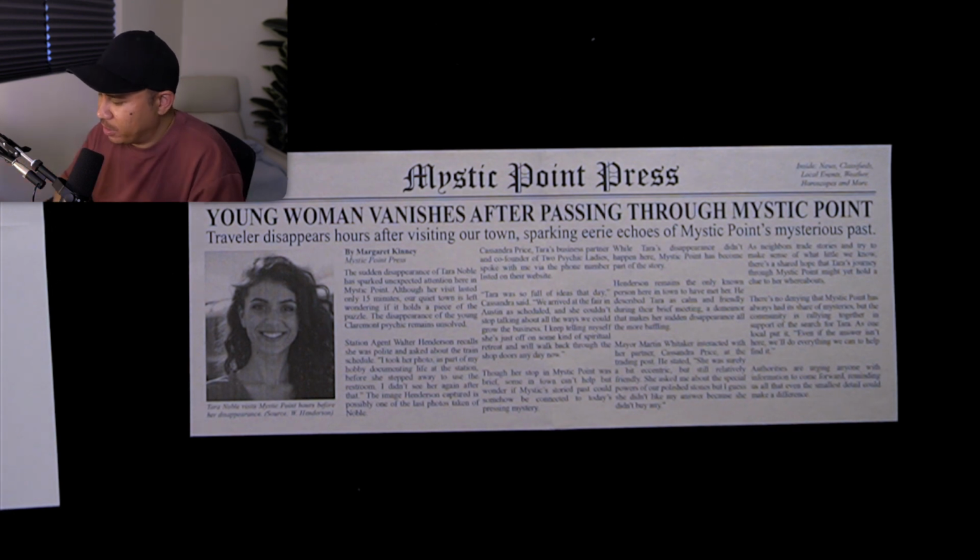Henderson remains the only known person here in town to have met her. He described Tara as calm and friendly during their brief meeting, a demeanor that makes her sudden disappearance all the more baffling. Mayor Martin Whitaker interacted with her partner Cassandra Price at the Trading Post. He stated, "She was surely a bit eccentric, but still relatively friendly.